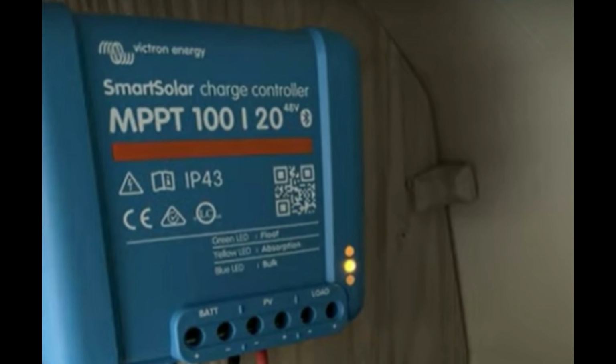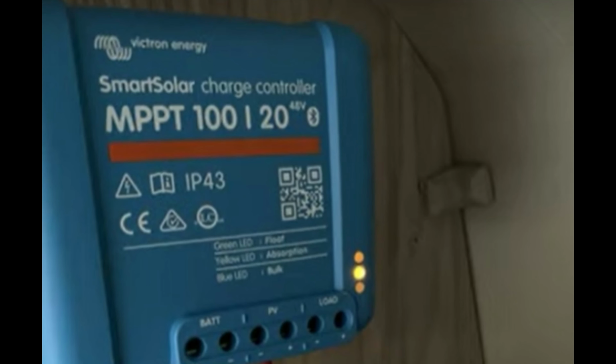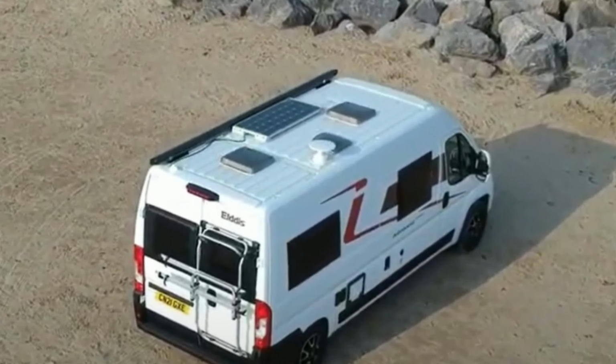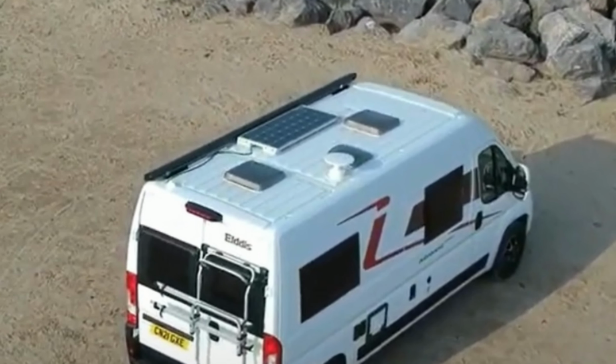Those of you that know us know that we've got lithium batteries in Merlin, but not everyone's systems will be suitable for this. At the end of this video there will be a link to the vlog where I upgraded the batteries, so if you want to know anything about it, have a look at that.